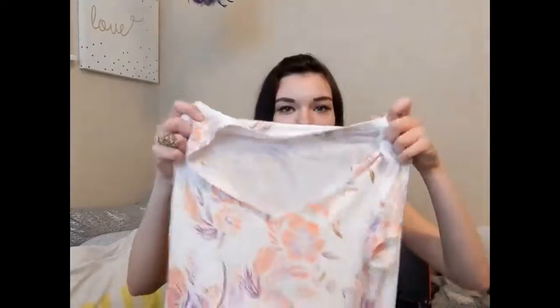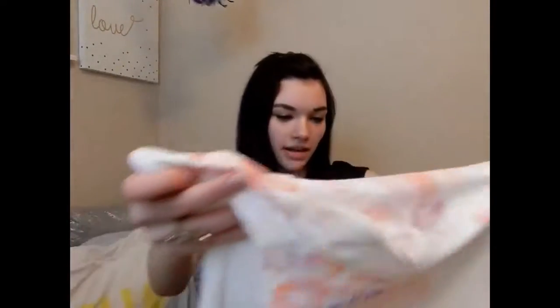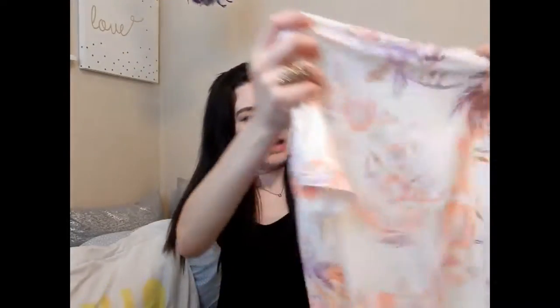I liked it. I got this little shirt at Kohl's, which I think is going to be just more of a little summer shirt. I probably won't even take that to the beach because it's not really beachy. Well, I mean, it's beachy. It's just a little shirt, little thing.